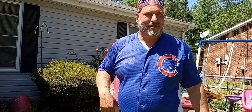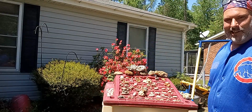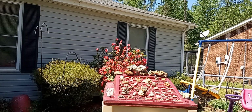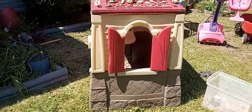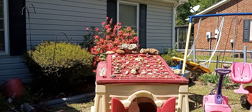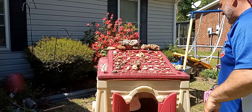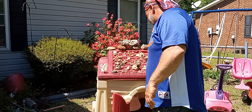Put this stuff up. It's probably gonna fall. It's on a slant right there. I don't know if you can tell, but this is like a little playhouse. But it makes like a good display thing, don't it? Look right here. Hey. Yeah, the grandkids. Thanks to the grandkids, right? And tiger paws are cool.